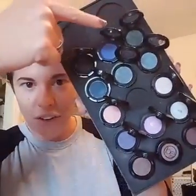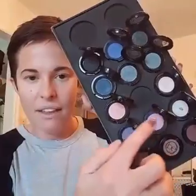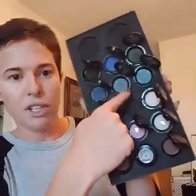So we've got Jungle, Azure, Navy. This one is Charcoal, and this is Storm. This one is Pearls, Titanium, Mulberry, Rosewood, Lavender, Wisteria, Silk. Ooh, I love Silk. And this is Truffle.